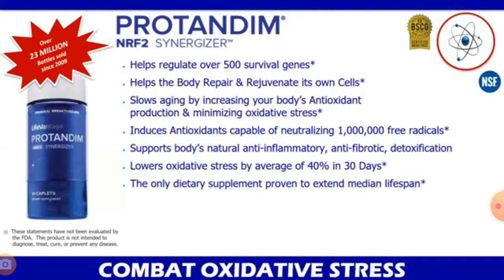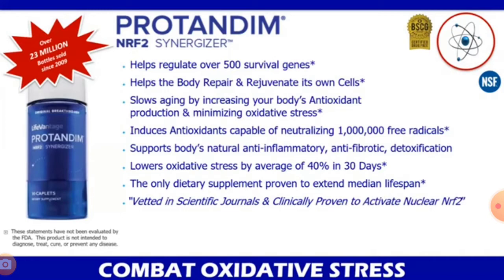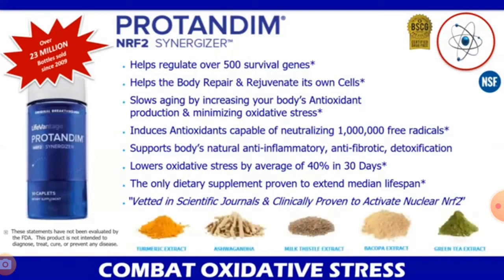And then there's a fantastic study for those of us that were skeptics like myself and maybe even Steph. We have a study by the National Institute of Health that looked at our product. We didn't know they were doing the study, and they studied it for several years. They tested this, and what they found, it's the only all-natural product they have ever tested since 1999 that's ever extended median lifespan. And then there's a great quote in a journal that I love. It said, "Our product, Protandim Nrf2, has been vetted in scientific journals and clinically proven to activate Nrf2."